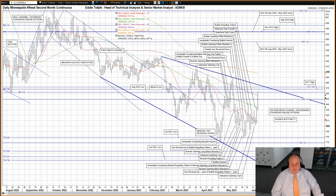Then 14 weeks ago, we had the first piece of bearish pressure coming from how the medium moving average, currently 857, capped the market in mid-February with a subsequent move lower. There was then some hesitation, which eventually became a bear flag over the turn of February into March. It was at this time that the market constructed a second bear channel that after a period of time morphed into what we have now, a descending, expanding wedge pattern currently at 734 to 876, originating from December last year, but really becoming evident from February this year.